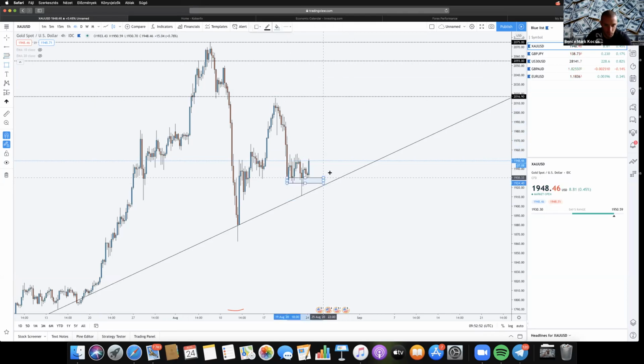Before, lots of people tried to take a long from this point, so I guess they moved the stop loss a little bit below the previous lows, and it looks like this huge spike took out everybody. After that the price closed above the previous lows, and the daily candle today is quite bullish. So I think it's possible it continues to the upside without maybe a pullback to the trend line.